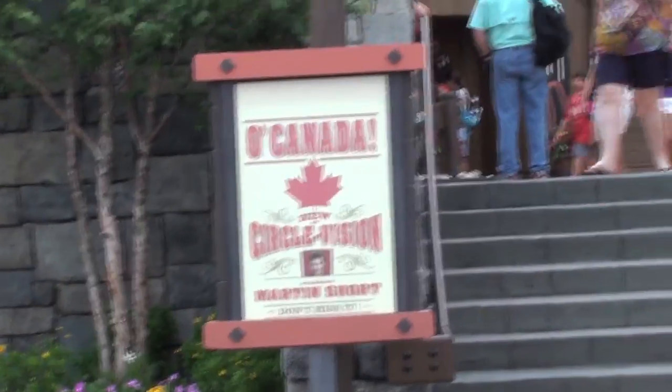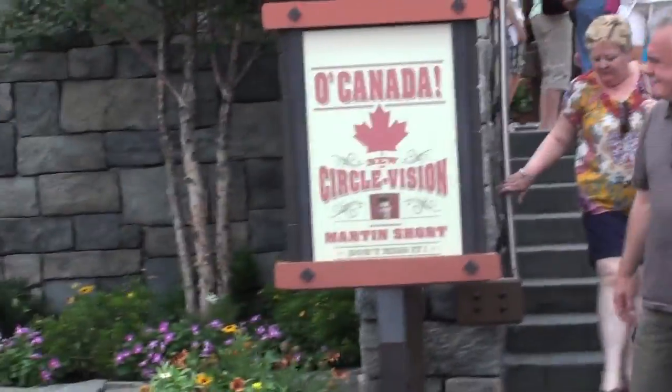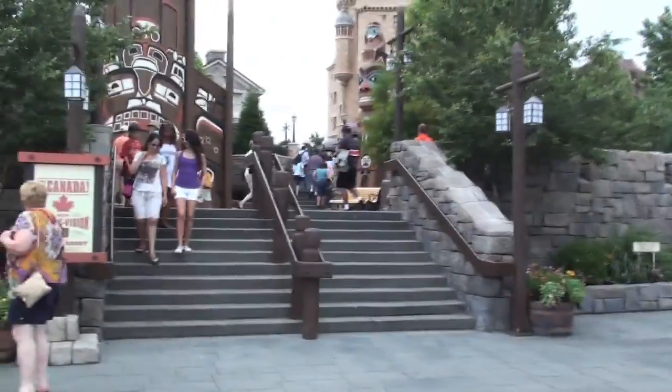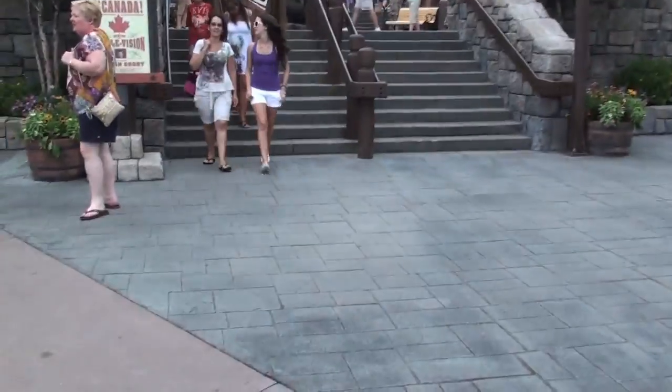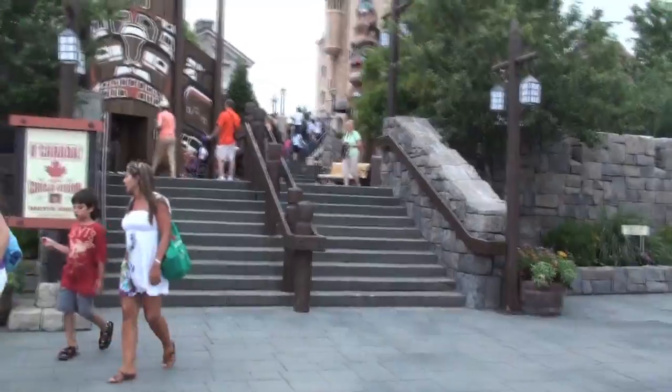Well, we just had a really good time in Canada land, watching Oh Canada with Martin Short and very enthusiastic staff members who want us to have a good day here at Epcot. Canada land can go to hell.